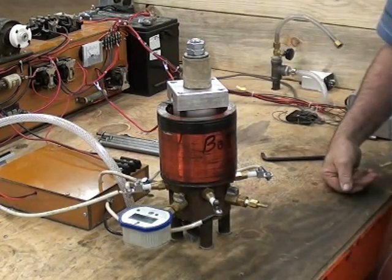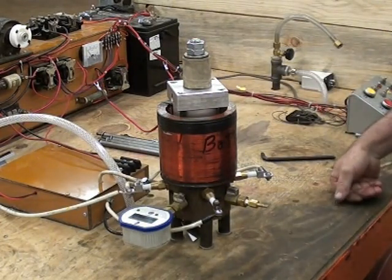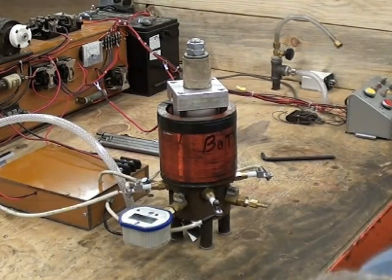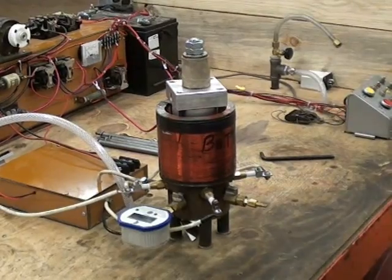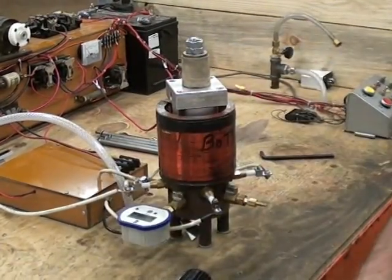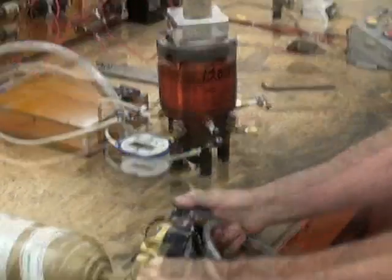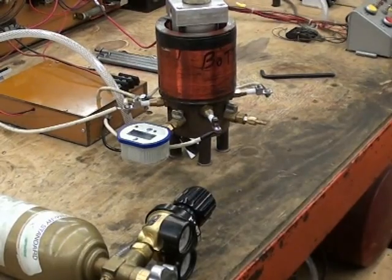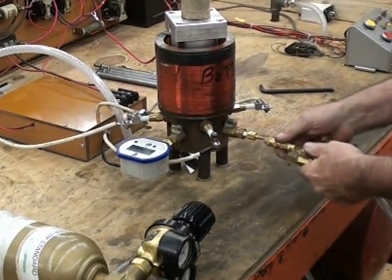Okay. So, okay so far? Should I keep going? Yeah. Alrighty. Now we're going to, first we're going to vacuum it, then we're going to fuel it. So to get this to work, you have to vacuum out the cylinder. So that's what Bob's going to do is vacuum it out first. That's what he's doing here.